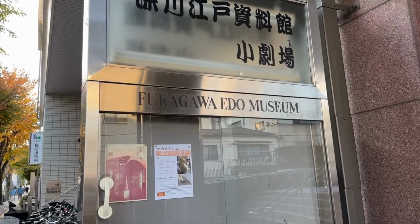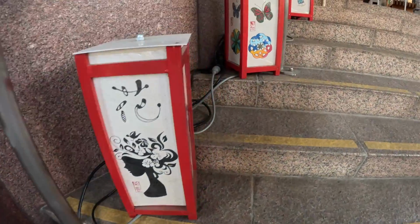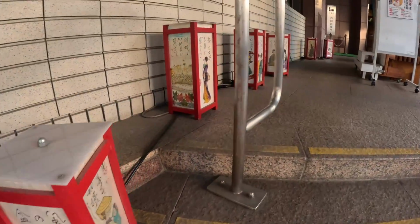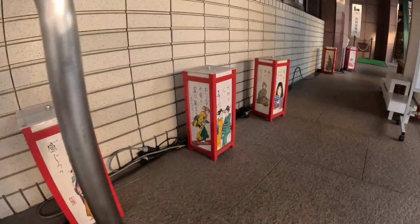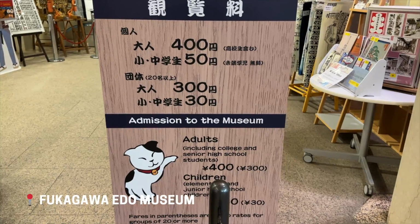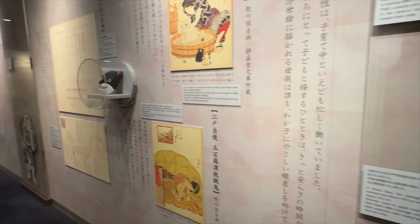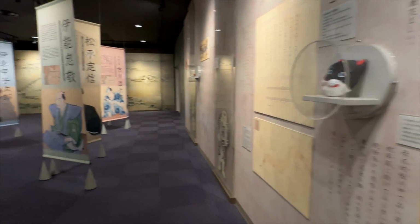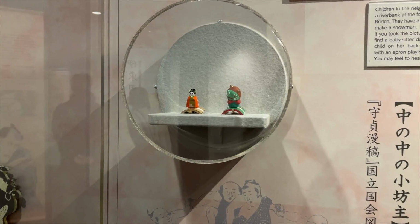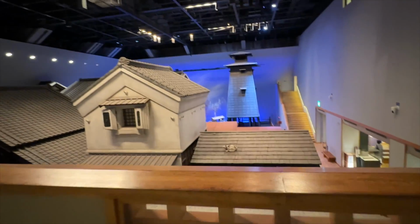The next place we visited was not on our original agenda, but we saw so many advertisements in the area for the museum that we decided to pop in for a bit. The Fukagawa Edo Museum is a local museum promoting Edo-Period culture by showcasing preserved materials and collections related to the period. It's also a place for community residents to gather with its small theater and recreational hall.